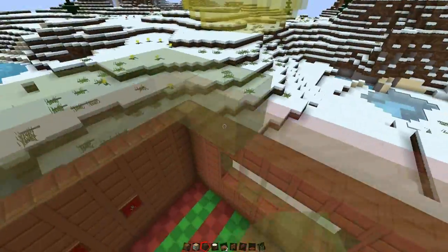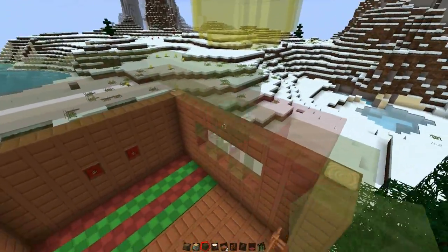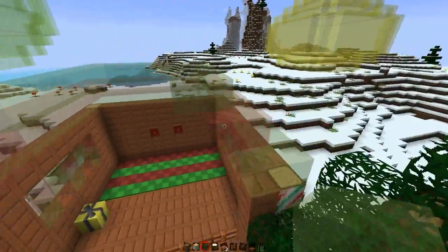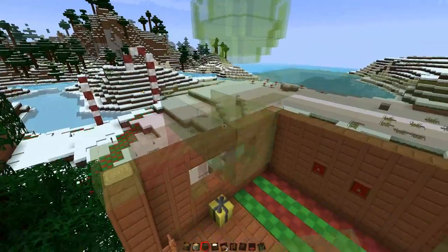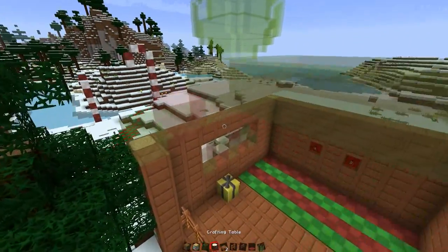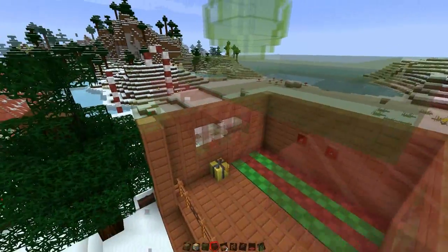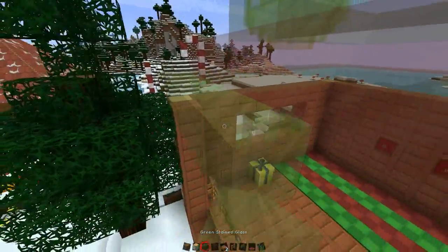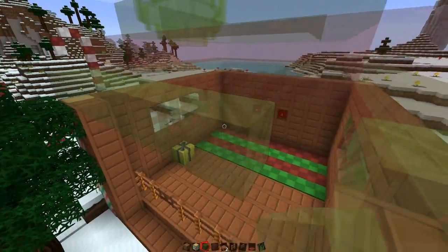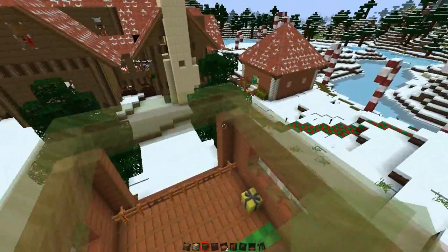Should we put presents under the tree? Yeah, do it. Be crazy. Get crazy. It's so weird building in creative. I'm not used to it. It doesn't feel right doing it. I know. It's like, oh my God, I can do stuff. Normally I'm going mining. I want to build something, so I've got to go mining. It's so different. Yeah. Right, this looks all right so far.